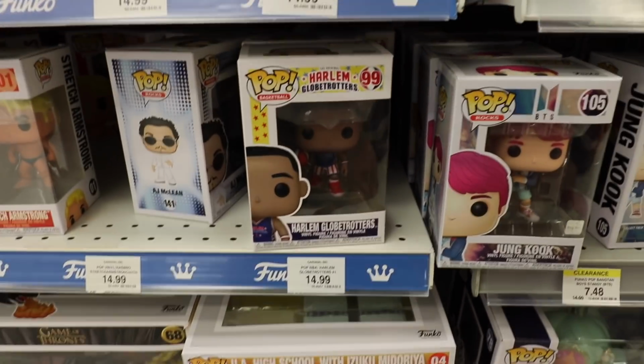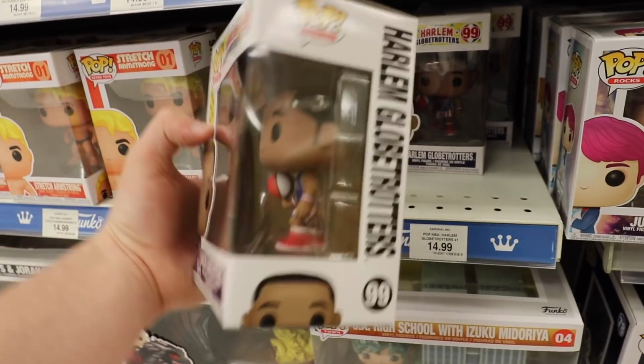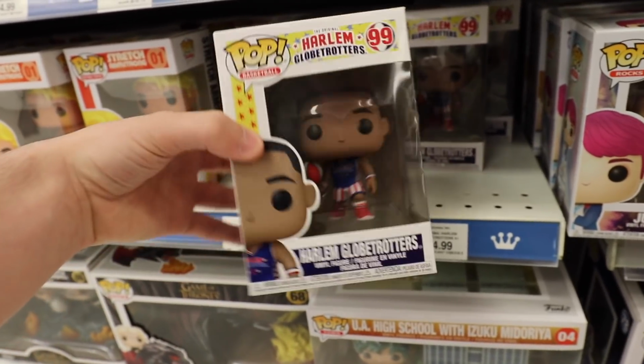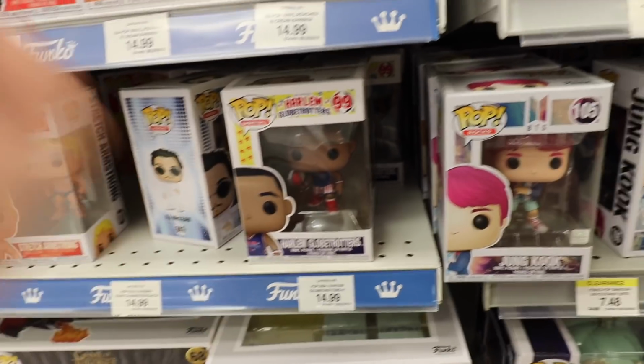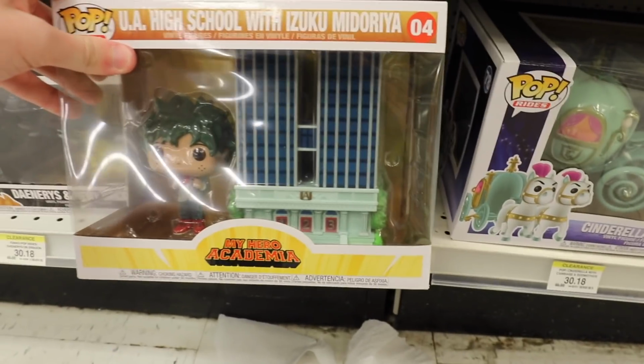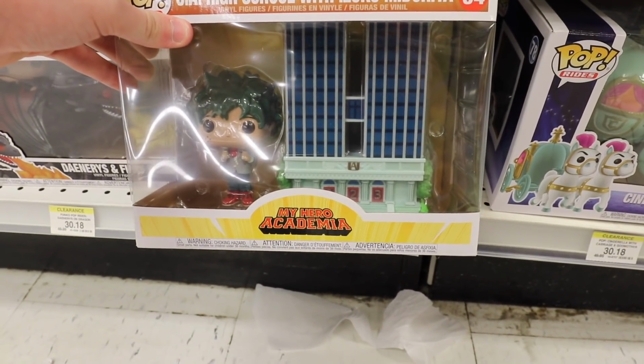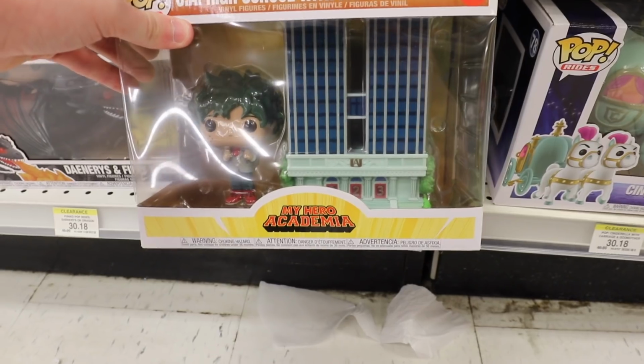And now as we get a little bit farther here, I ran into the Harlem Globetrotters pop. Now, this one looks great, but I feel like I pre-ordered this one on EB Games, so I don't know if I'm going to be getting this one today, but I'll definitely think about it, maybe check to see if I did. And then under that, we have the UA High School with Deku right here, or Izuku Midoriya. Now, I might be getting... this is such a cool one. I'm probably gonna have to get this.